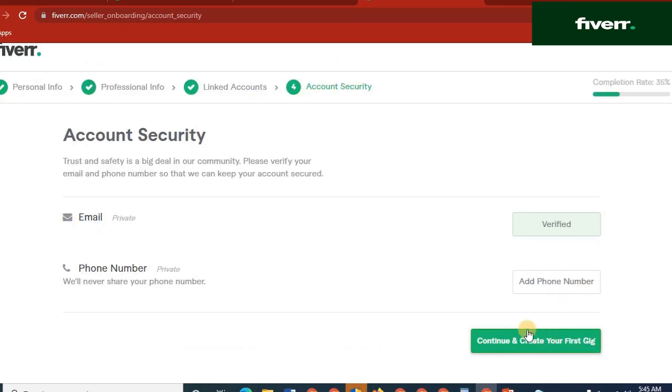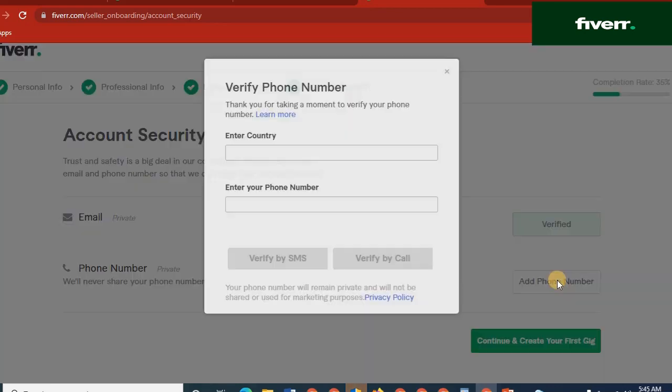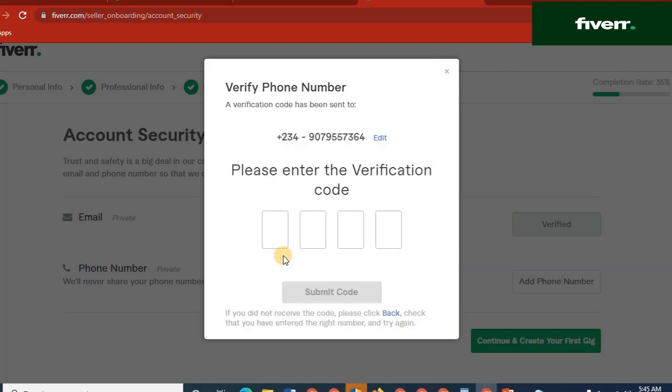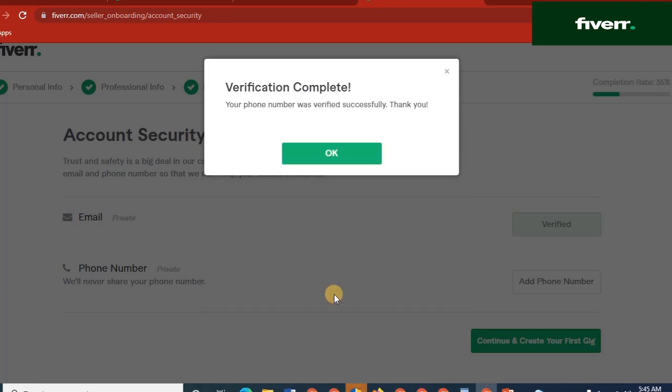Guys, these are very easy. Now, this is good enough. Phone number, you add your phone number here. Let me add my phone number there. The phone number I'm using for this tutorial account is 9095573364. Verify by SMS, let them send the SMS. I'm waiting for them. Okay, let me check. I think it's there already. They are ready. It's 0177. That is it.